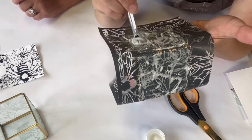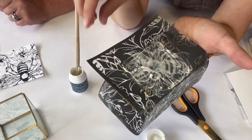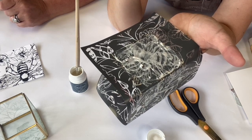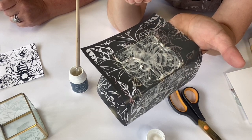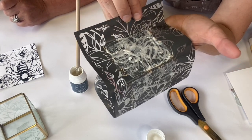And so I've got it etched. I've got it good and thick on there. I'm going to go ahead and peel the stencil, but I am not going to wash it off yet. I'm going to let it sit on the glass for another 3 to 5 minutes, and then I'll wash the glass.